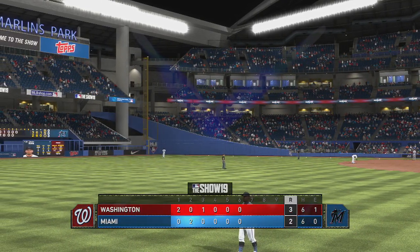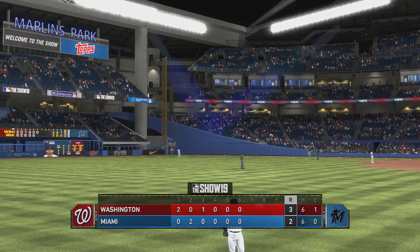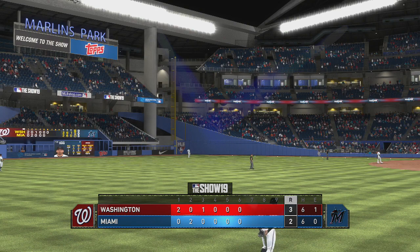Welcome back to South Florida. Nationals on top in this one as we get ready for the seventh. But first, let's check out the game summary to see how we got here.